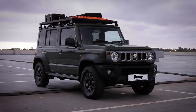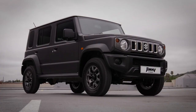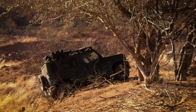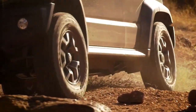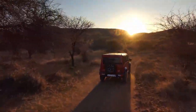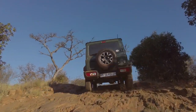The SUV measures 3,985 mm in length, 1,655 mm in width, and 1,720 mm in height, and has a wheelbase of 2,590 mm. This means that the 5-door has a 70 mm longer wheelbase and is 340 mm longer than the 3-door. The Suzuki Jimny 5-door for South Africa looks identical to the one offered in our market.